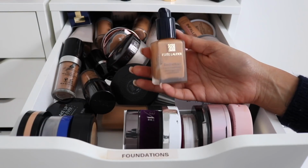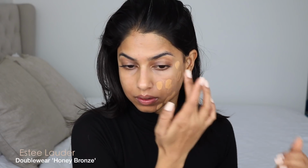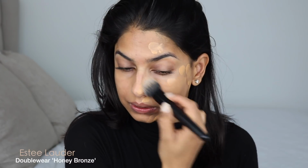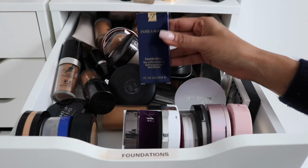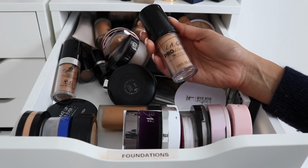Next up we have the Estee Lauder Double Wear Stay in Place Makeup Foundation in the shade Honey Bronze. You guys know this is like my ride or die. Definitely saving this. I actually also have a backup that I see back there. So I'm definitely going to be holding on to this, and I'm going to hold on to my backup as well because this is one of my favorite foundations of all time.